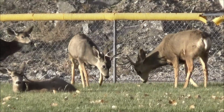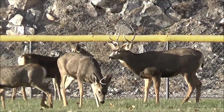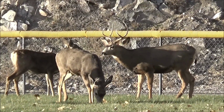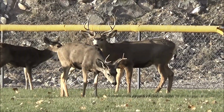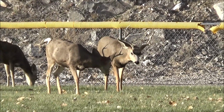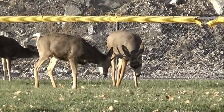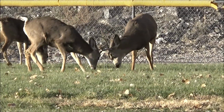Well, there's another little buck with him, and right now it's just sparring. I guess maybe later on in the rut they'll get serious. Like I said, they're not great big bucks, they're pretty small. There were some real dandies here last year. Maybe later on I'll get a chance to see them.